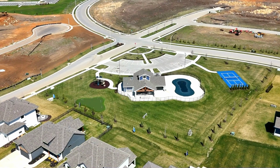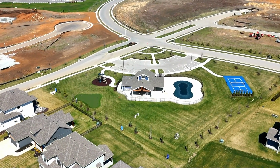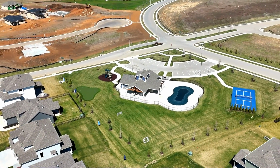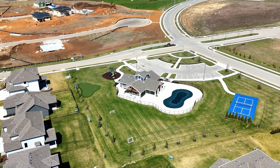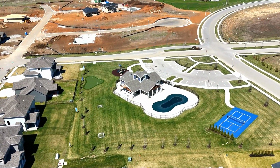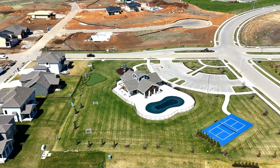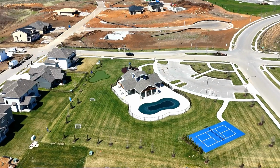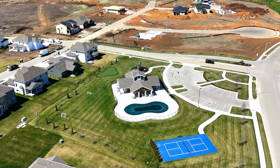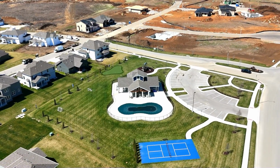One thing that's unique about Boulder Creek, you don't see it in every new home community, is the putting green right there as well. Now, I would like to point out along the perimeter of the amenities, you've got landscaping. As that matures, it'll create a little bit more shade for those hot summer days, as well as a little bit more privacy for the homes around it. But overall, the amenities are in a great spot. It's exactly what you're probably looking for in a community like Boulder Creek.